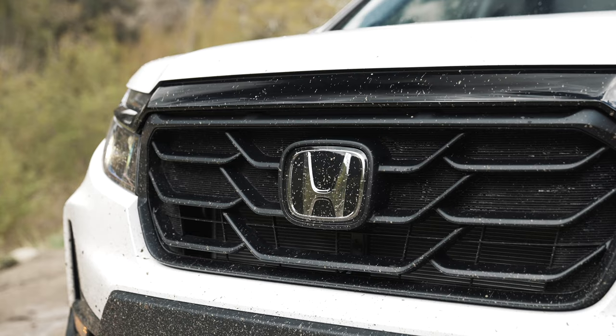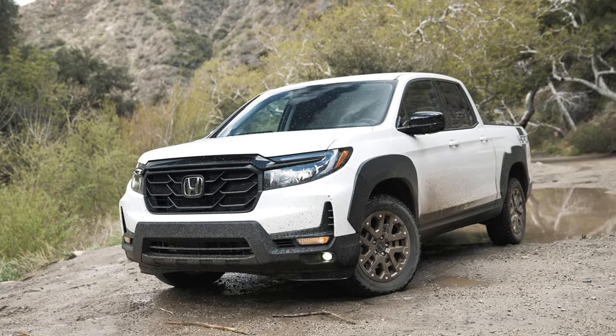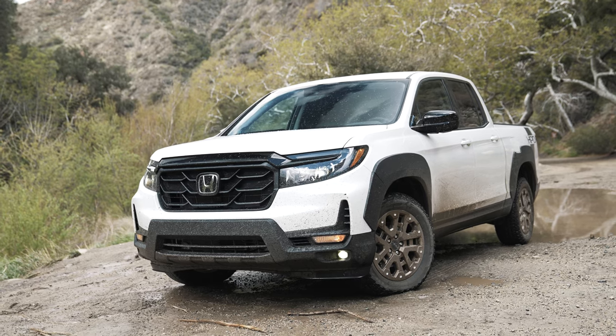I like the revisions made to this. The nose is different. The nose is tougher, and it works. They didn't go over the top. They didn't go super aggressive. They didn't give it angry eyes. You know, they didn't dumb it up. They just made it look a little bit tougher, and that's okay. That works for the truck space.